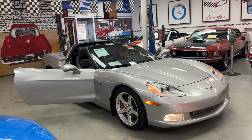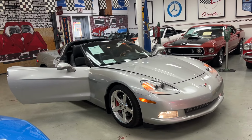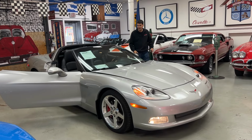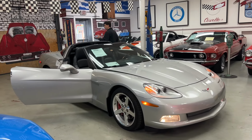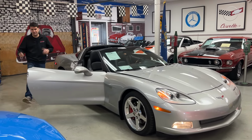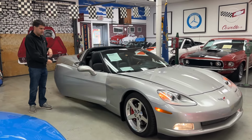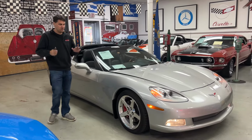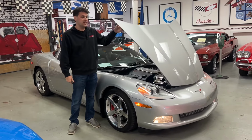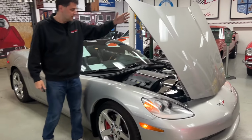I'll pop the hood. Again, we do have PA inspections, and we did have emissions done on this guy whenever we got it in. We try to get them gone over, that way, whenever you're coming to look at this car, buy the car, you get to drive it. You don't have to worry about getting this done or that done. Sure, there's stuff we miss, but overall, we try to get these cars gone over the best we can and put about 50 miles on them.